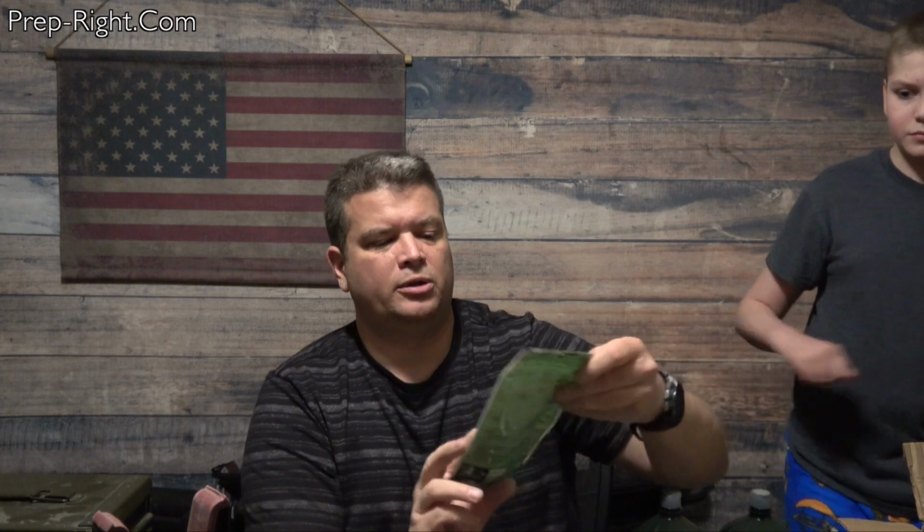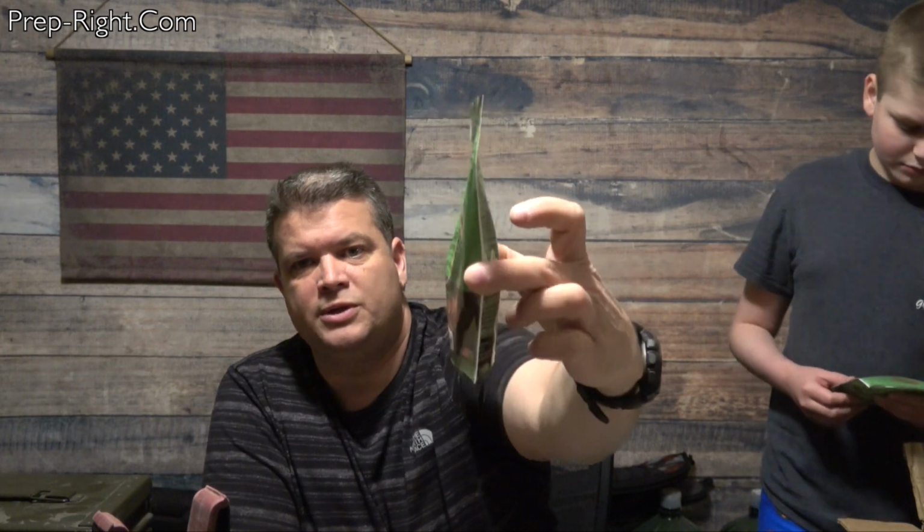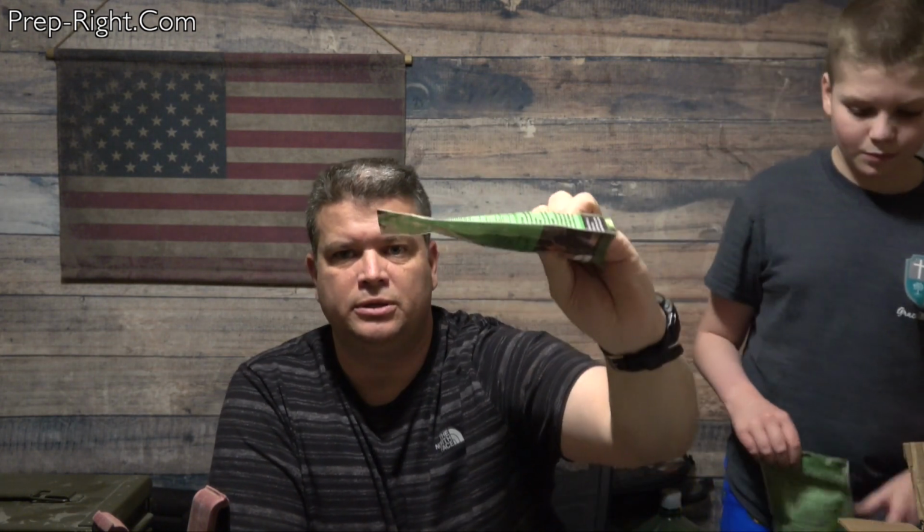And here's some other little packages that they have that have 24. They've got 24 in this little thin pack. You could put something like this in a get-home bag or whatever, and it would be easy access. You can eat on the go. It doesn't require a bunch of water. I mean, unless you're coughing like this guy. Oh, yeah. It's pretty easy to get down though. Yeah, it's easy. You could eat it on the go and move, and it's real lightweight. That's the place that I see it fitting in the best.